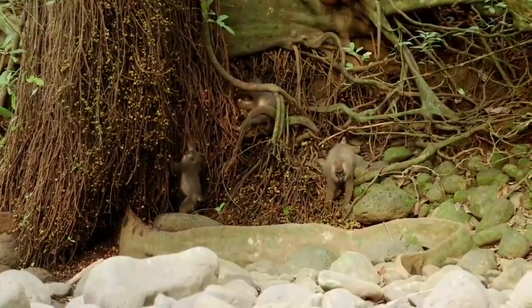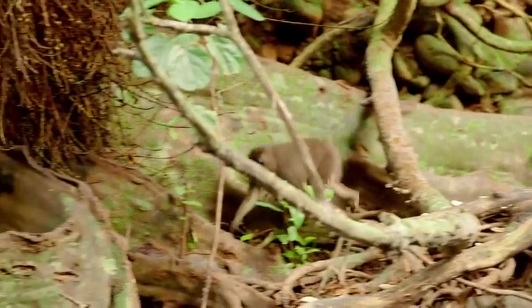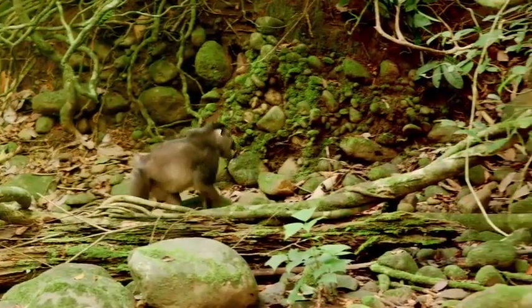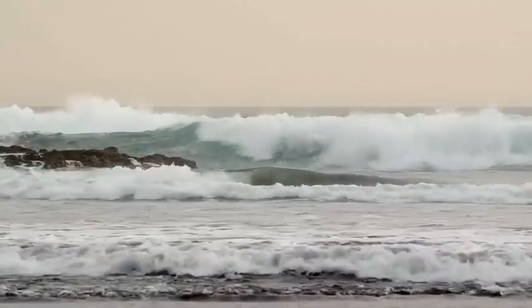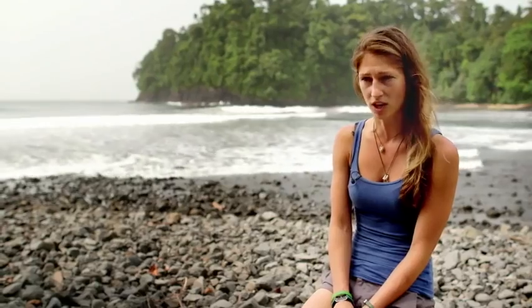These species have been around for thousands of years. Protecting these species, it could actually provide a sustainable income for years to come. Ecotourism could provide a lot of jobs for local communities. You know, the tourist industry in terms of hotels, tour guides. These are ours to protect for future generations.